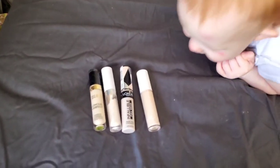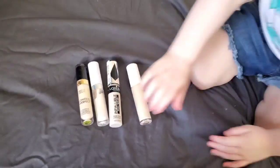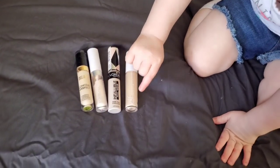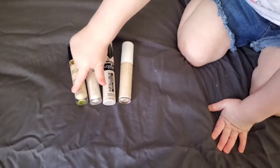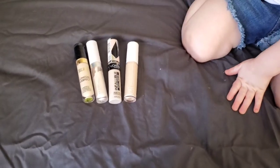It's looking pretty good. Let's see what she picked for concealer. Pick a concealer. This one. You want that last one? Uh-huh. Okay. So she picked the Milani. This is the Conceal + Perfect. I need to get a new one. This one's starting to have a little smell to it.